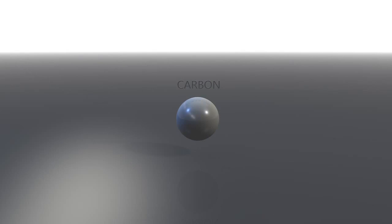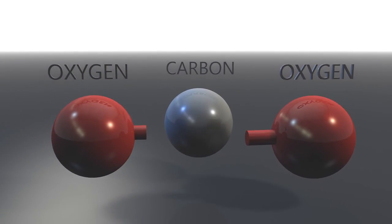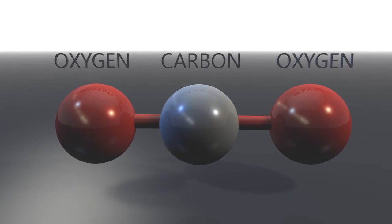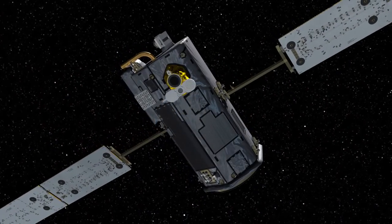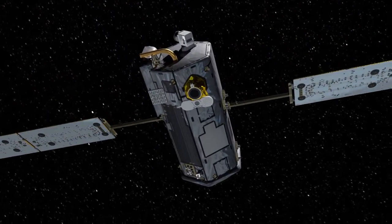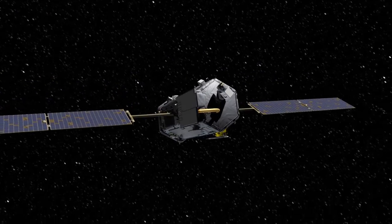CO2 is a colorless, odorless gas that's formed when one carbon atom binds to 2 oxygen atoms. It's a greenhouse gas, meaning it absorbs and then traps radiation that's reflected from the Earth's surface. The mission's scientific instrument features a trio of high-resolution spectrometers that will break this reflected light into its component colors. So you can literally measure the brightness of the light in these colors that carbon dioxide absorbs, and count the number of molecules throughout the atmospheric column from the top to the bottom.